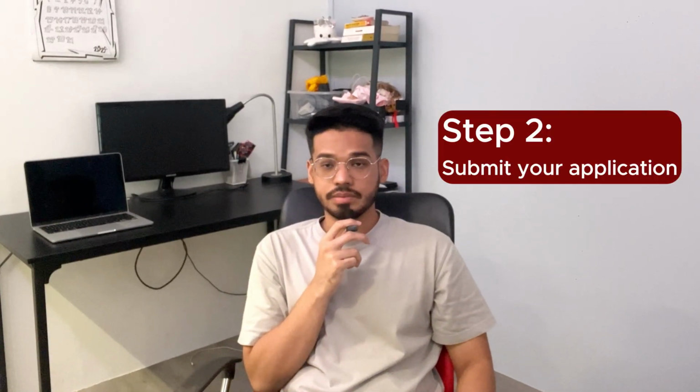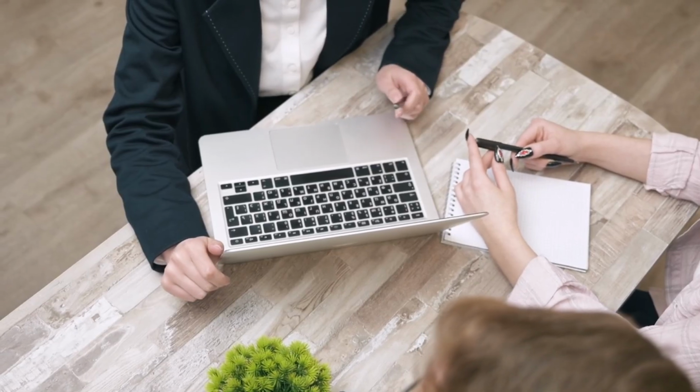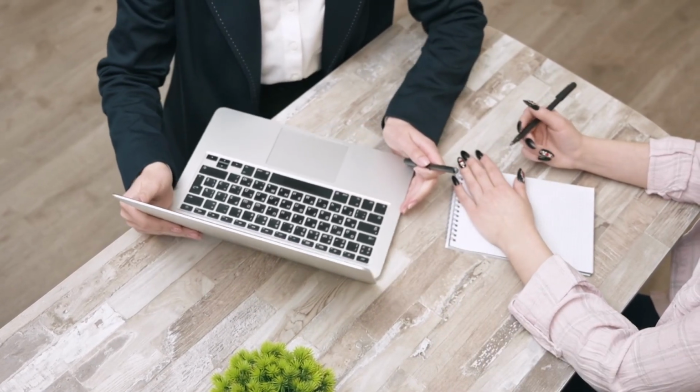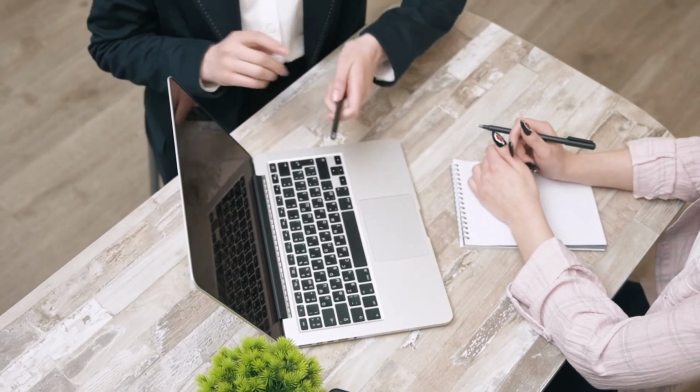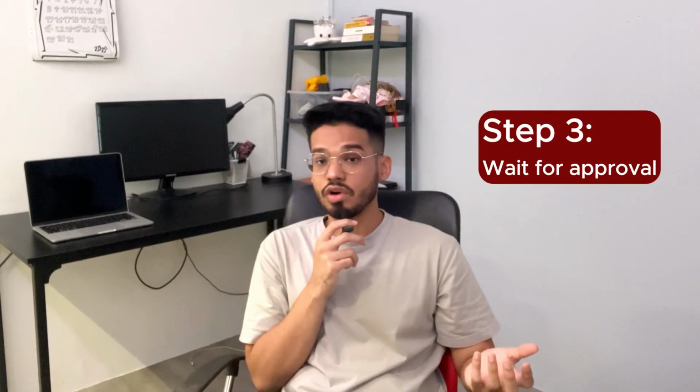Once that's done and you're certified as severely disabled, move on to step 2, which is to submit your application. You'll need to provide the necessary documents and fill out a form. If the applicant lives in a nursing home, the home will help with the application. And finally, step 3 is to just wait for approval. Your application will be reviewed by the CPF Board, and once it's approved, the monthly withdrawals will start from your MediSave account. It's simple, but it's important to get it right.